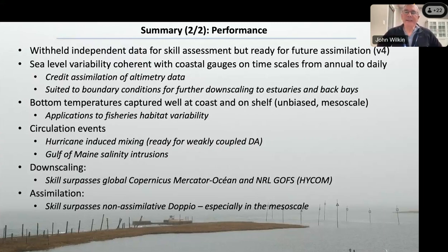With any altimeter data in a high resolution coastal model, it's a difficult challenge in that we've got lots of high frequency sea level signals that most altimetrists try to remove, right? You take out the tides, you take out the inverse barometer, you take out the high frequency coastal trapped waves. And that's all physics that's important for us.